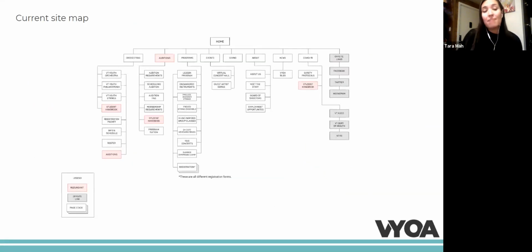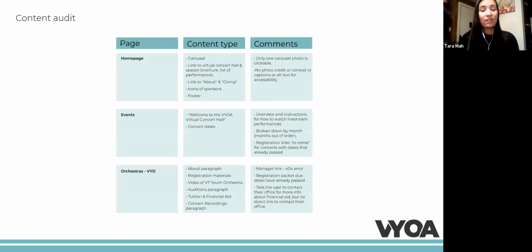We started by building a sitemap in order to get an overview of the layout and how everything is organized. This picture represents the pages of the site and how they are connected. We also conducted an in-depth content audit to further analyze the information on each of these pages.